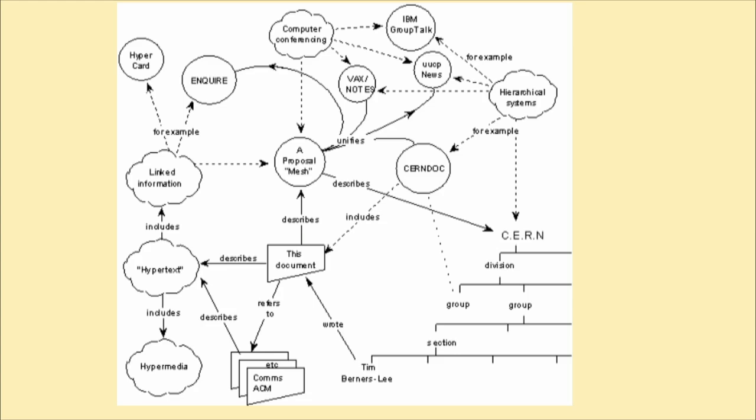He says this proposal concerns the management of general information about accelerators. He's at CERN at the time in Geneva, which is the nuclear particle accelerator, and experiments at CERN. It discusses the problems of loss of information about complex evolving systems and derives a solution based on a distributed hypertext system. So the concept of hypertext is not new. In fact, it was first described by Ted... what's his name? The Memex guy.